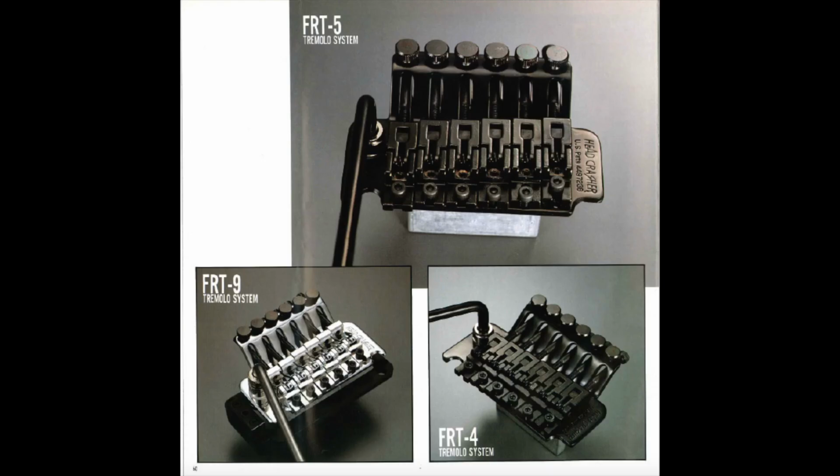You don't see the FRT-5 designation again until the 1987 catalog, probably because maybe they knew people were a little confused with the FRT-5s and 7 and the differences between them. Basically, they rebranded. These are the Head Crasher FRT-4, 5, and 7. They're all the same thing, basically, except on the FRT-5 you could adjust the string height. You could tell there's holes right there on the saddle. The FRT-7 is just like the FRT-5, except you could actually lock the bridge, which I talk about later on in the FRT-7 video.